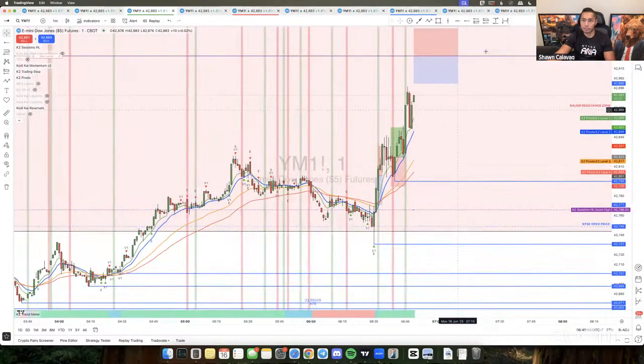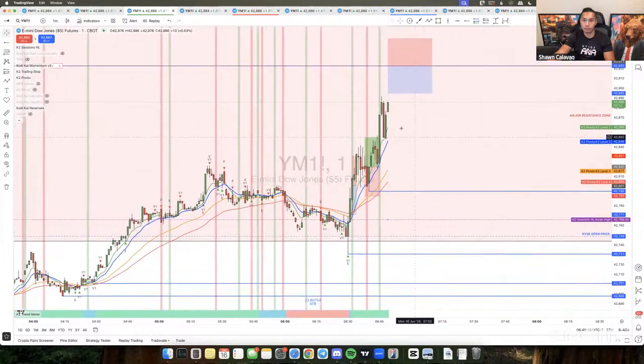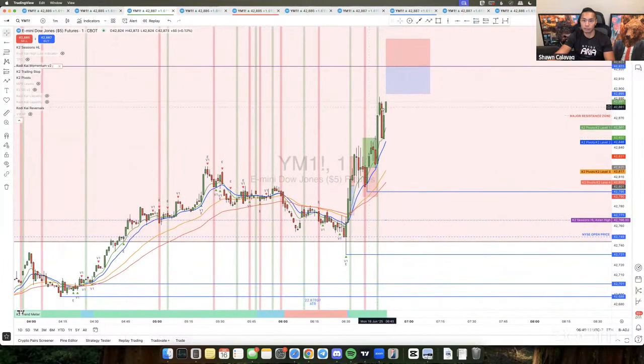This is another MPSV2 actually, guys. Another MPSV2, or actually it's going to be pending right now. I didn't close on this last one. It got close to it, but not quite. This is another MPSV2 setting up right here for a buy.